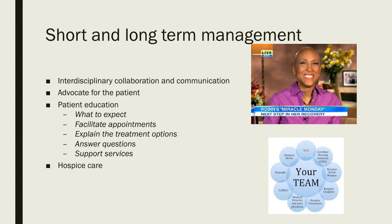Treatment of cancer involves short and long-term management. The nurse needs to be available to answer questions, reiterate what was said by the physician, review the plan, and discuss her concerns. Teach the patient about the treatment team, who is responsible for what, and who is available for support.